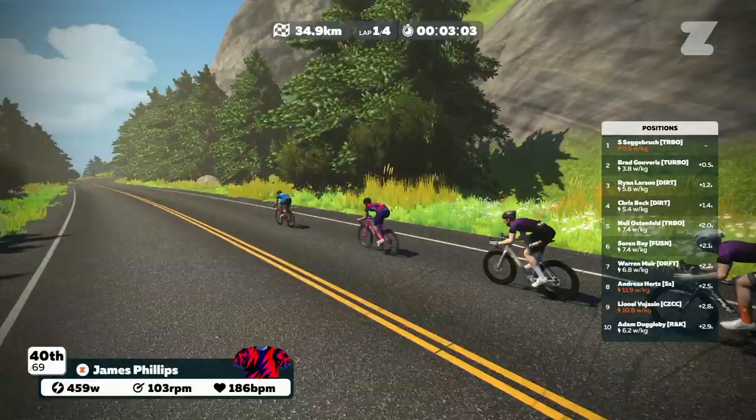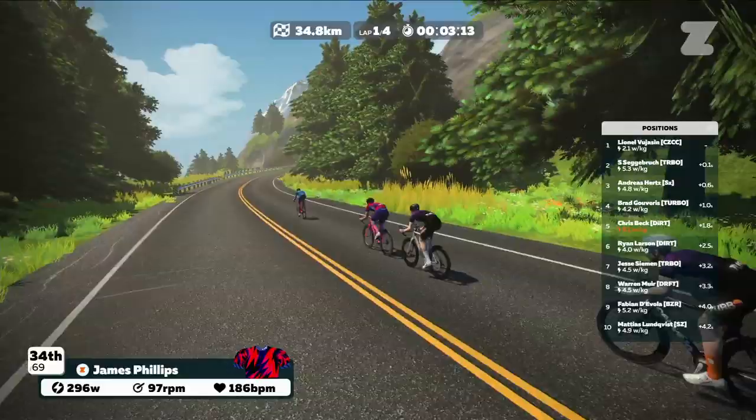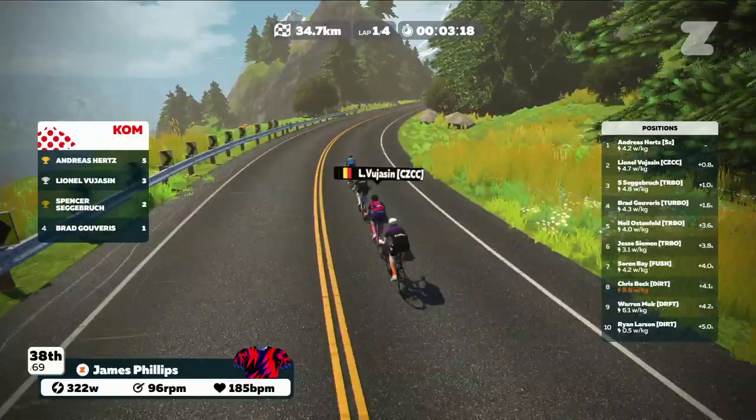And it looks like Hertz has taken that, but it's a real fast time. 1 minute 32 they ascended that KOM, which isn't messing around. They're really pressing on, and the race is on from the gun. And a lot of these riders, throughout the likes of the KISS Super League and these races throughout the classics as well, they actually really know their competitors really well.